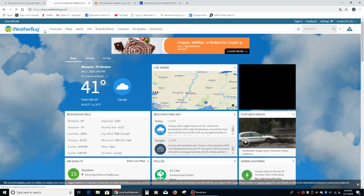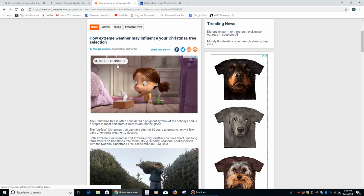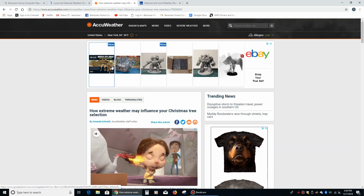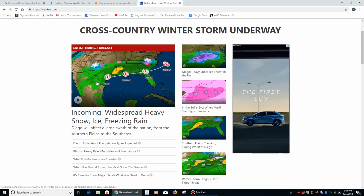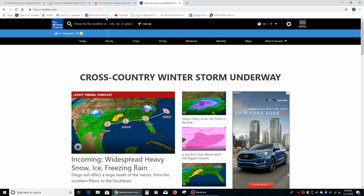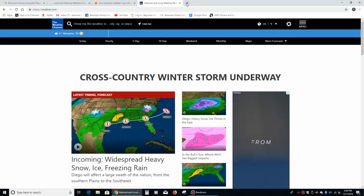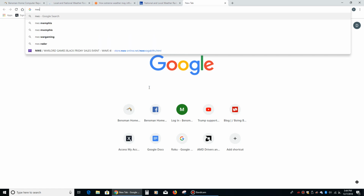You could go to WeatherBug. You could go to AccuWeather, although that doesn't seem like it's telling you a lot about the weather there. You could go to the Weather Channel. But the best way that I've found to get the most information in the most succinct manner is by going to the National Weather Service. It's done by our government, and it is very accurate and very easy to read.